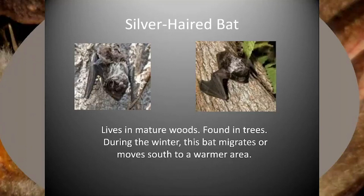Silver-haired bats are medium-sized bats with black fur that has white tips, giving it a frosted appearance. The ears and wing membranes are black. In the summer, silver-haired bats are found in mature forests with a water source nearby. In the winter, this species migrates to find trees and rock crevices farther south.